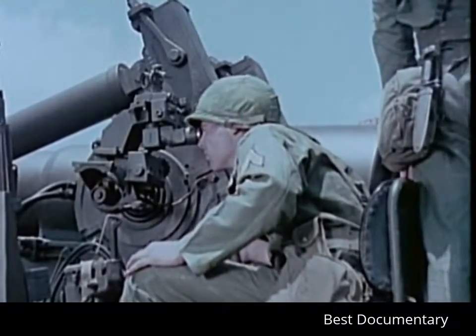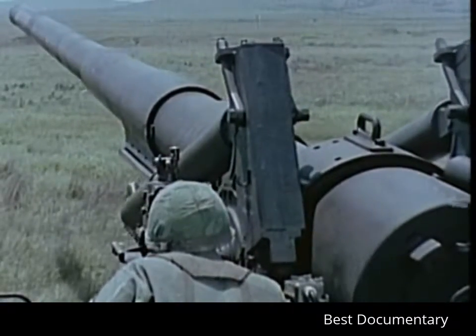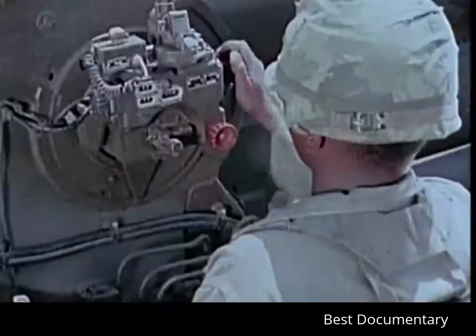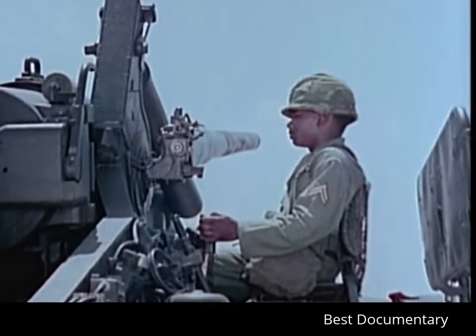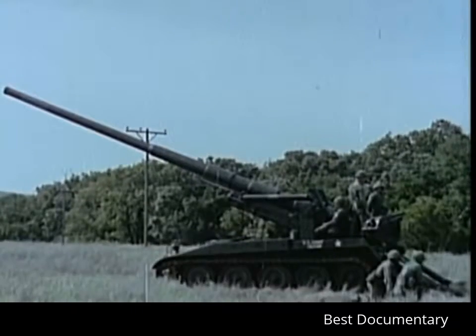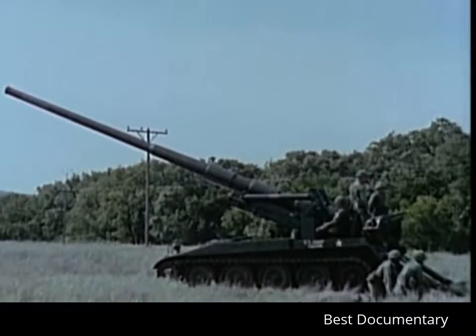The right and left limits of the hydraulically operated traverse, 533 mils, are the same as those for the 8-inch howitzer. A maximum elevation of 1,156 mils. The variable recoil and rate of fire are the same as the 8-inch howitzer. The maximum range of this core general support weapon is 32,800 meters.